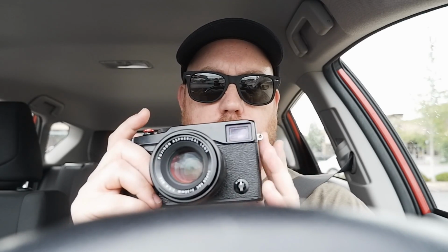It's got some slight ergonomic changes to it as well, but you're going to get the exact same firmware and sensor and all that stuff in the XE1 that you would get in this X-Pro1 for less money, and it's got less things to go wrong, like with this hybrid viewfinder.